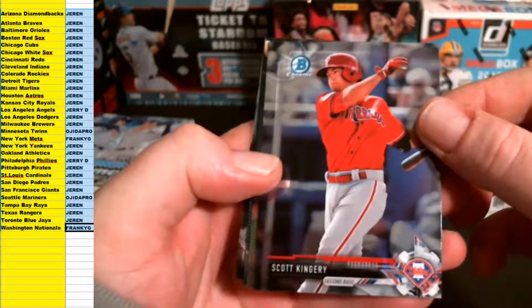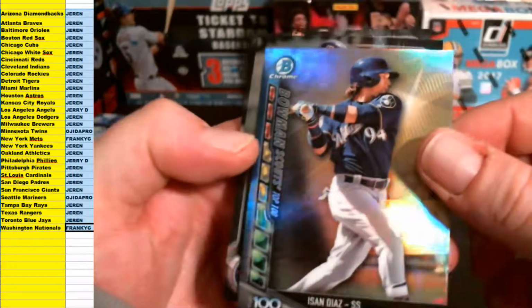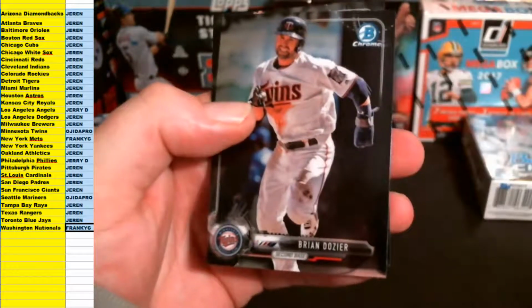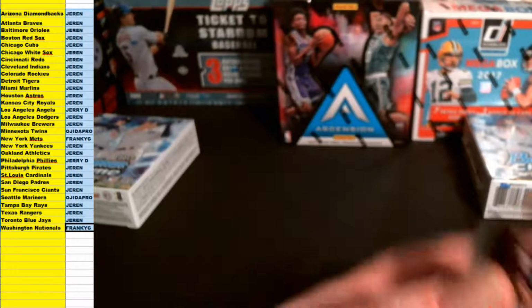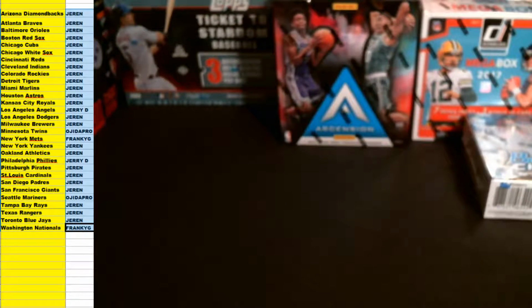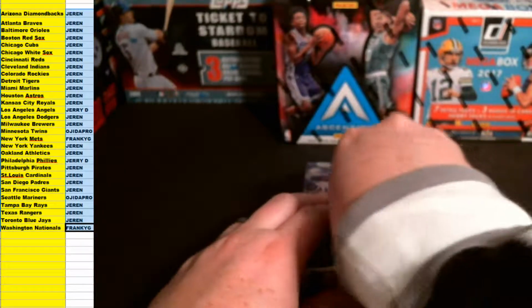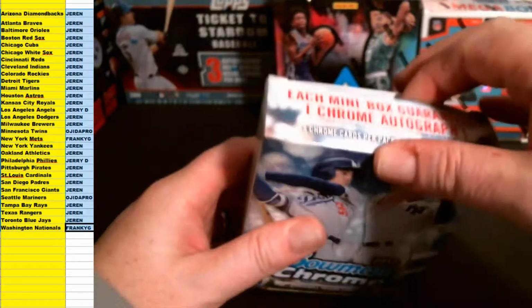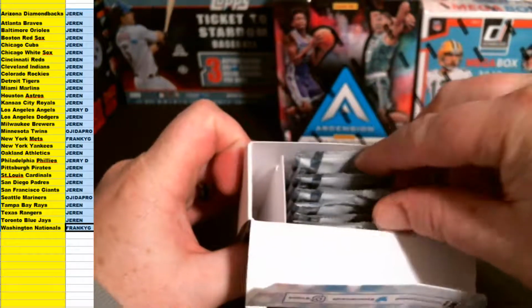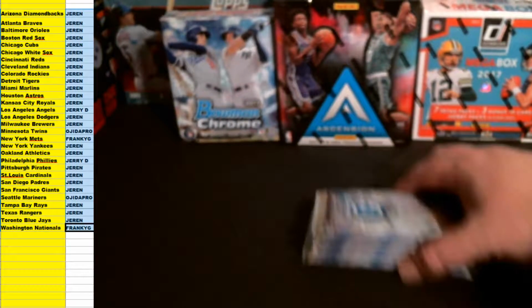All right. Scott Kingery. Tavares. Diaz, Bowman Scouts insert, Brian Dozier, and Corey Seager for the Dodgers. That is mini box one. We are on to two. Bowman Chrome mini box. Number two. All right, good luck.